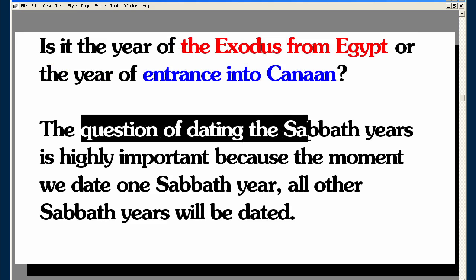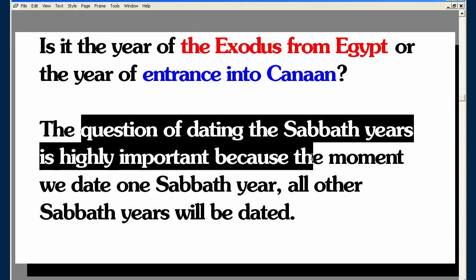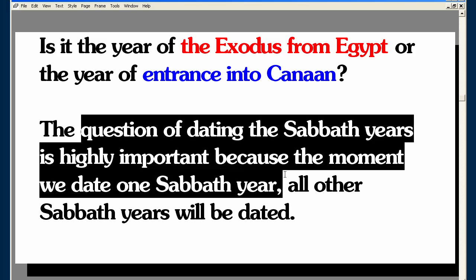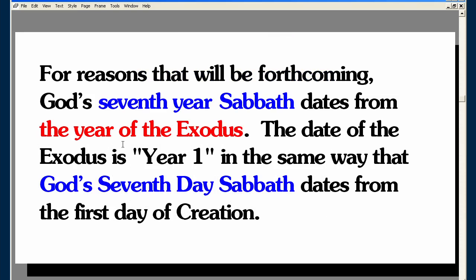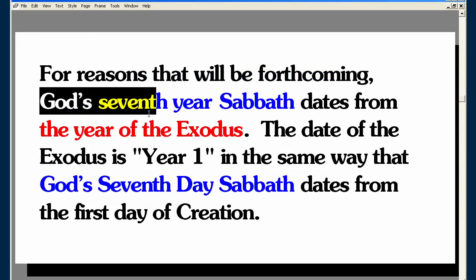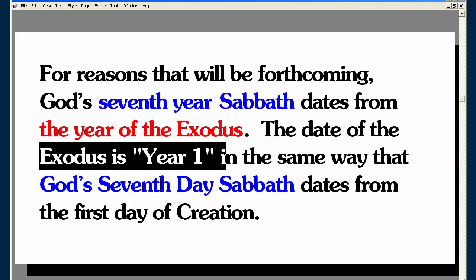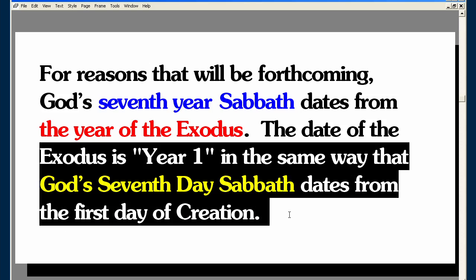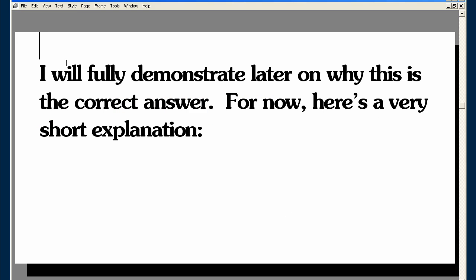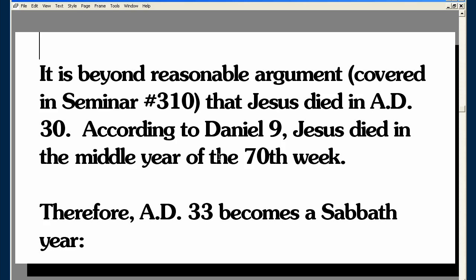The question of dating the Sabbath years, the 7th year, and its cycles of 7 years, is highly important, because the moment we date one Sabbath year, all other Sabbath years become dated as well. For reasons that will be forthcoming, God's 7th year Sabbath dates from the year of the Exodus. The date of the Exodus is year 1 in the same way that God's 7th-day Sabbath dates from the first day of creation, which was day 1. I will fully demonstrate later on why this is the correct answer, but for now, here's a very short explanation.